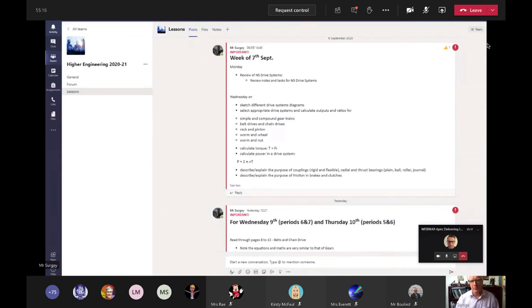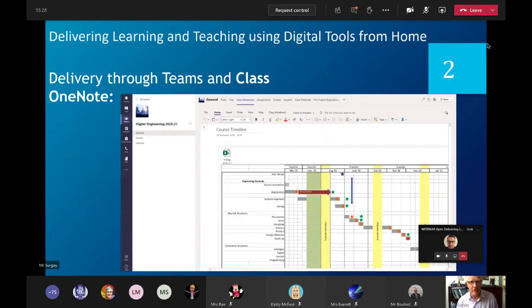Again, this is just a little sample of the type of thing that I put up. I like to give them a heads up as to what we're going to be doing that week as best you can, especially in these circumstances. So I've divided it up so everybody's on board, everybody knows what we're going to be dealing with. As part of delivering it through Teams and Class OneNote, all my resources I am putting in OneNote. Claire says she puts hers in the team. I put mine in the OneNote so that the pupils can grab them very quickly, put them into their part of the OneNote and make them instantaneously editable.